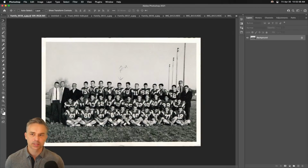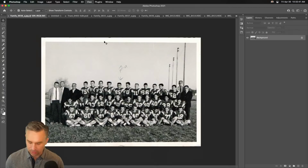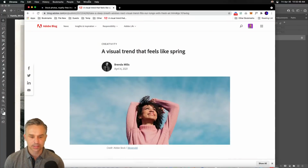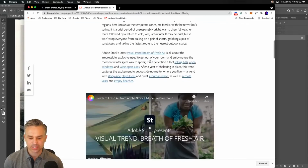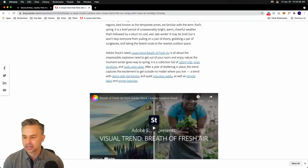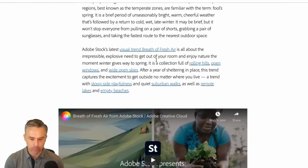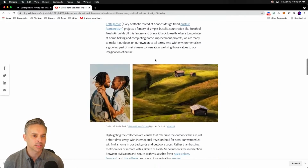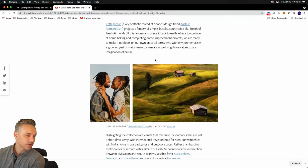I got a couple of things I'm going to work on. This is all about taking photos to the next level, cleaning up a lot of things. Of course, spring is here, which is awesome because we have a visual trend that feels like spring. Adobe Stock is highlighting this wonderful next theme for May, all about a breath of fresh air. But also what's coming up is Mother's Day. So we have a couple different reasons to do a glow up and really make things pop.